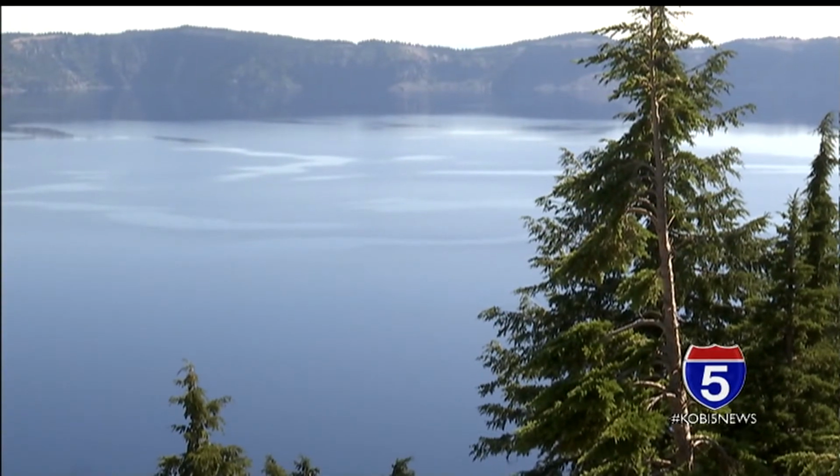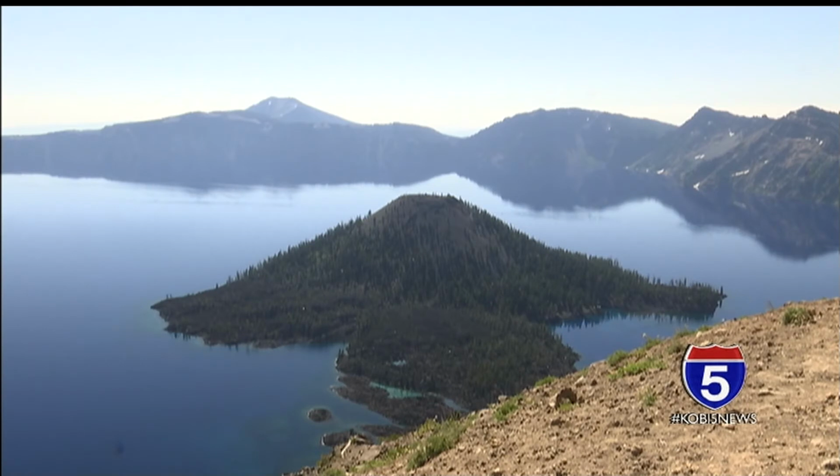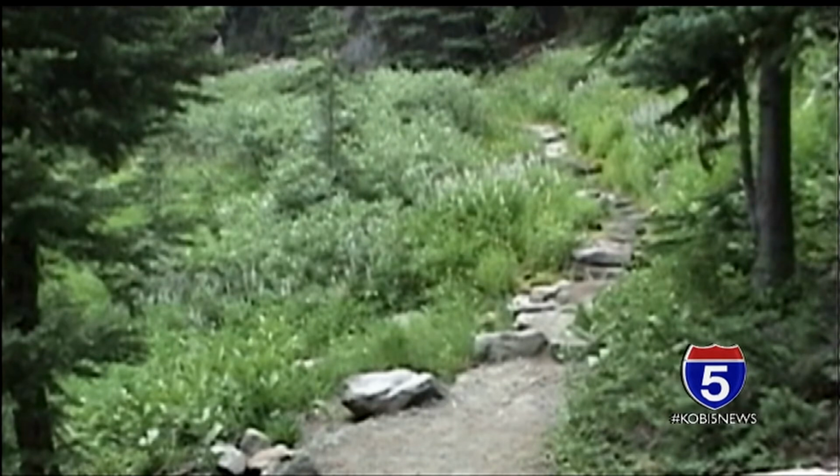Our Tank of Gas Getaway has only scratched the surface. We didn't even mention Cleetwood Cove. Well, I think a lot of visitors don't realize that you can fish here, and there's some huge trout down there. We also didn't mention the Lady of the Woods and many other beautiful corners of the park.